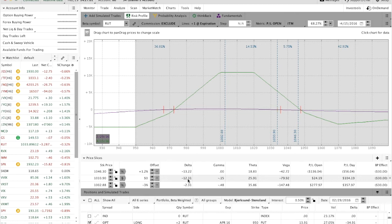The delta on the trade's negative 1231. The gamma's negative 15. The theta's about $26 a day, 25.91. Vega's negative 79.92. And it looks like we've swung back to an open profit on this trade of about $24 or so with the pullback. When we add these upper butterflies, the position becomes a little bit shorter delta. So we added those, and then the market pulled back. And it wasn't really even a huge swing. I think it was up in the neighborhood of 1037, 1038 when I added those. Actually, maybe it was a little bit higher than that. It may have been in the low 1040s. I'll update it on the spreadsheet tonight. But from there, we had the pullback, and that certainly helped the trade as well.